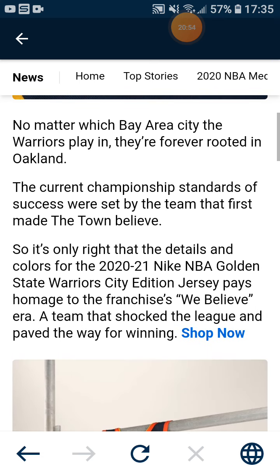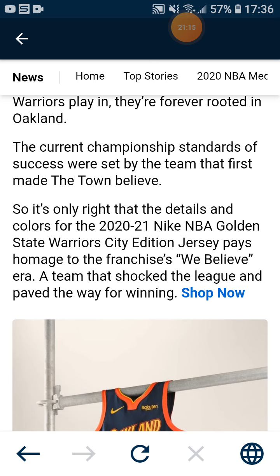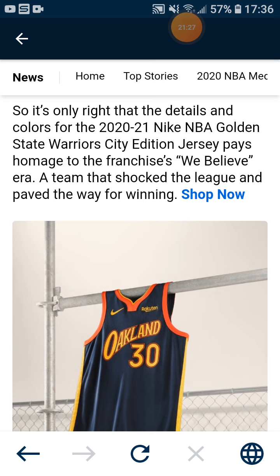But anyways, the current championship standards of success were set by the team that first made the town believe. So it's only right that the details and colors for the 2020-21 Nike NBA Golden State Warriors City Edition jersey pay homage, I don't know how to pronounce it, to the franchise's We Believe era. A team that shocked the league and paved the way for winning.